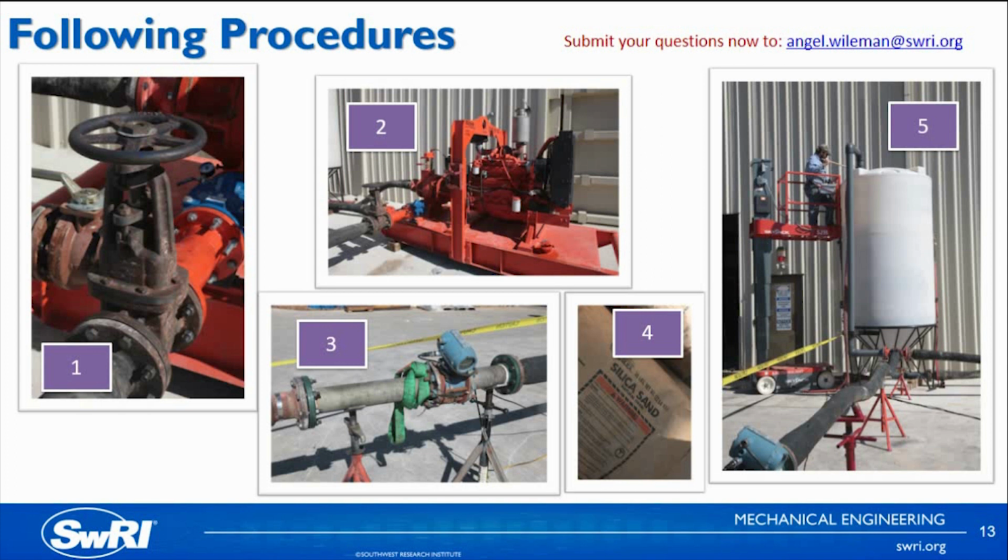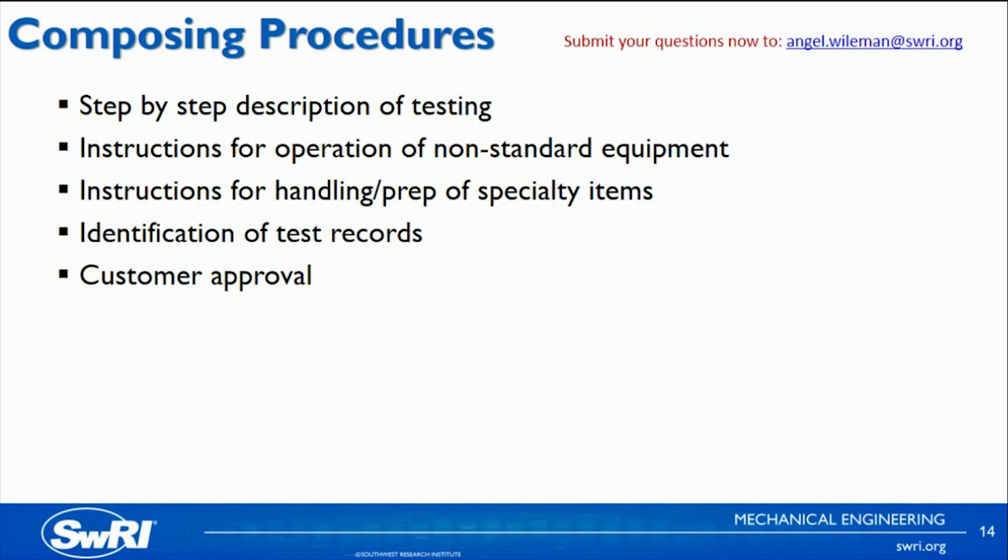The next thing to consider is instructions for use and operation of non-standard equipment. There are times when a new piece of equipment is required to be joined with an existing facility in order to perform a test. This is the exception to the rule above. For equipment that is unfamiliar, you might need instructions that say, push that button and turn this knob. In the case of a testing facility, the non-standard piece of equipment could actually be the test article itself and whatever instructions are provided by the client on how to operate the hydraulics or electric controls that are required to operate the test article.